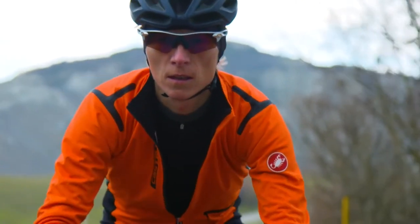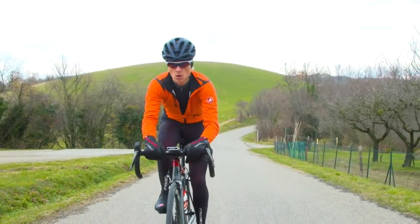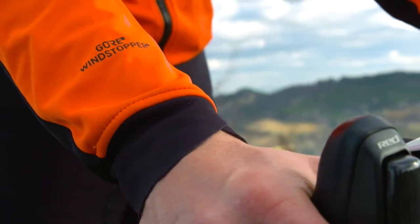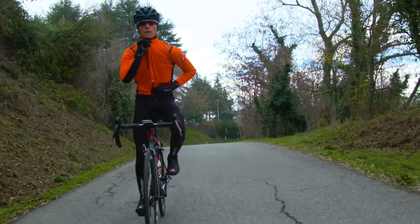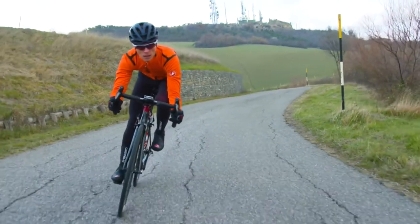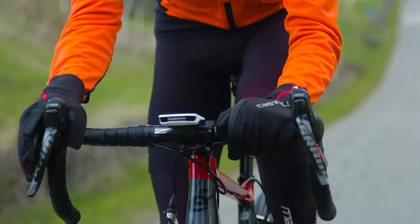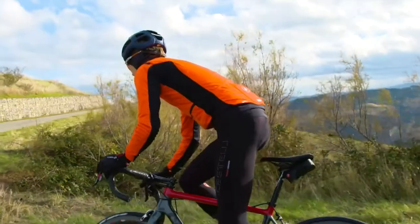The front offers a double opening so you can ventilate without exposing yourself directly to cold air. Shielding you from the elements, the lightweight windstopper membrane provides wind and rain protection with high breathability and is reinforced with a waterproof YKK whistling zipper and selective seam sealing.